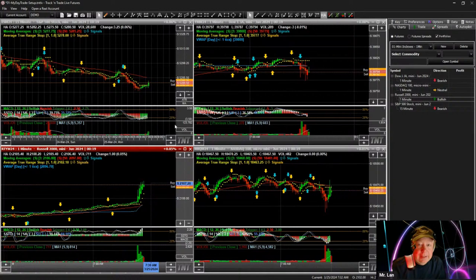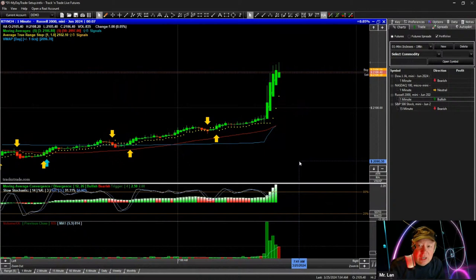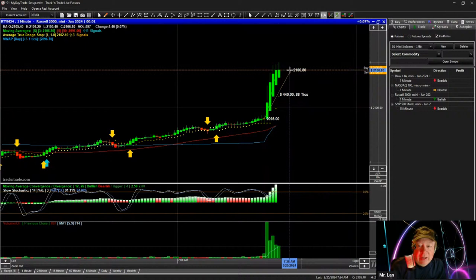And I'll show you this Russell. This is the Russell 2000, so it's the small cap stocks. There's 2000 small cap stocks in the Russell 2000. This is an ETF called an exchange traded fund, right? And if we were to draw a dollar calculator just from the morning bell where this thing broke out to where it's trading right now, that's a $440 move. So that's a big move on that market.